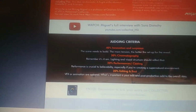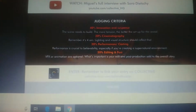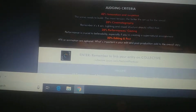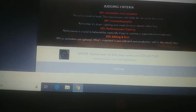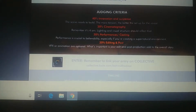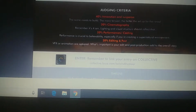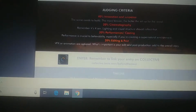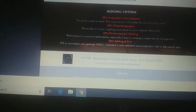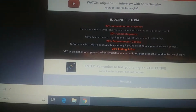Looking at the judging criteria, it's saying the scene needs to build increasing tension. I think I can do that. Cinematography, so remember it's 4 AM, lighting and visual structure should reflect that, and that's why I'm going to be using the 50mm f1.7 because I think that will be better for the lighting. I had a quick play around and I think that looks really decent enough considering what I've got available to me. Performance, well, I'll be doing the performance, so hopefully my acting's good enough.